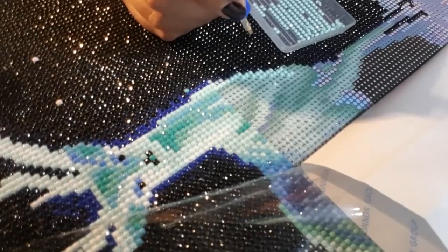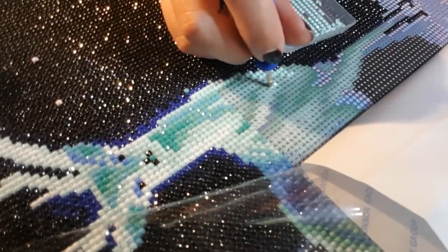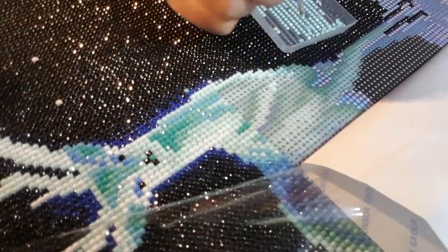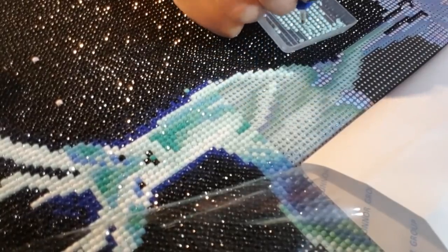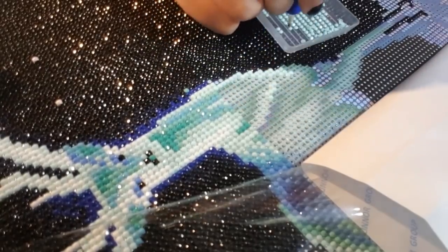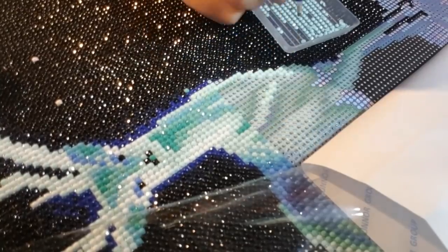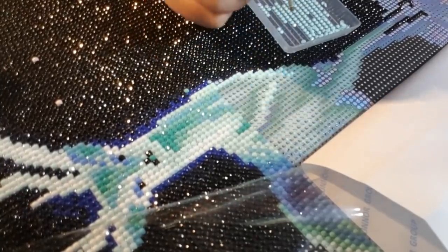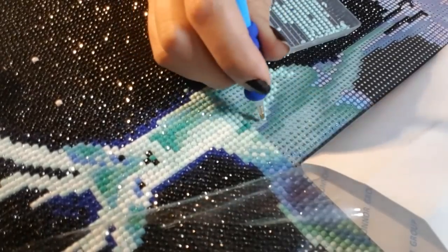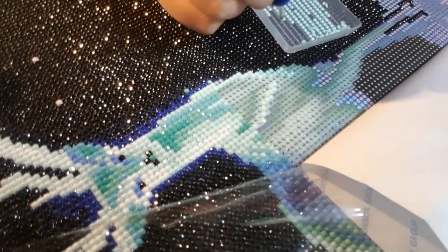Number 27. Would you go on a diamond painting retreat if there was one? Yes, I absolutely 100% would. I think that I would like to make one of these things happen. But I do think that you have to plan it like a year in advance, or at least make a dedicated time about a year in advance. It's like a wedding, you know? You want everybody to be there.